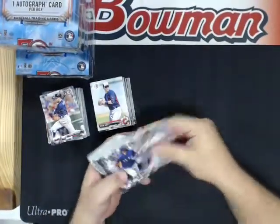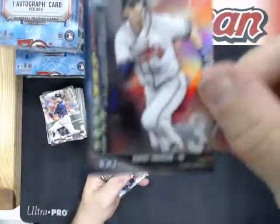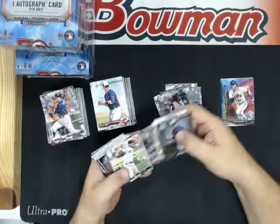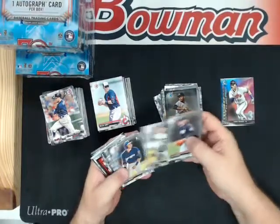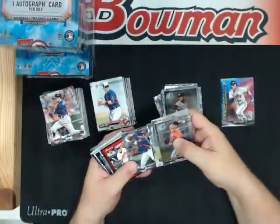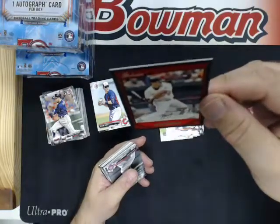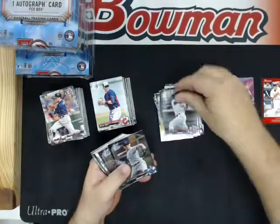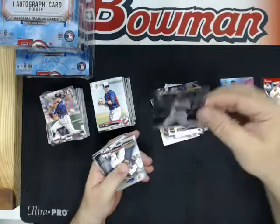All right, guys, good luck. Here we go. Bowman Scouts, Dansby Swanson for the Braves. Got a 70th anniversary, Raymond Hernandez for the Orioles. And that's a silver foil. Rookies, David Dahl for the Rockies.